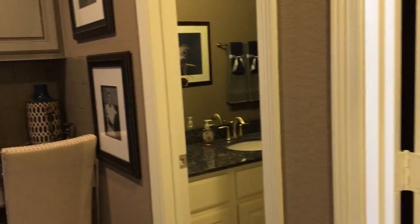I just have a question. Do you know if you guys offer a double oven with these kitchens? It's like a little study area right here.